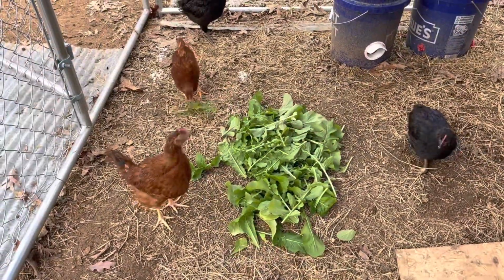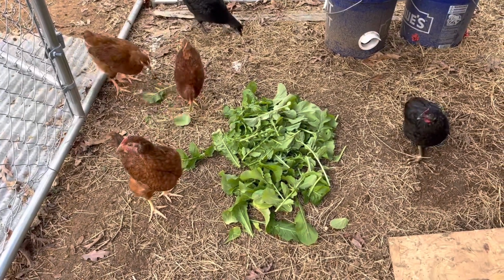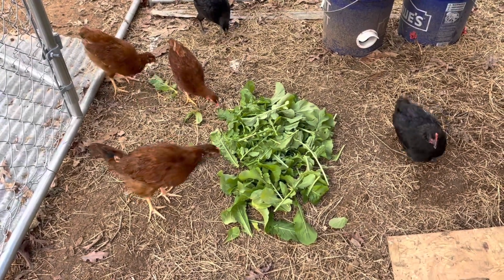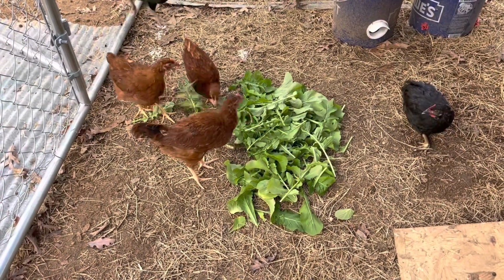And the chickens, they're not dummies. Apparently, they really like that arugula. Gave it to the little chicks. They're all doing really well in their new pen. And they are getting a lot of extra food from the dinner table. They get all the scraps.